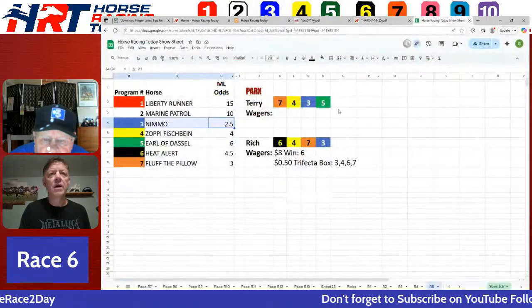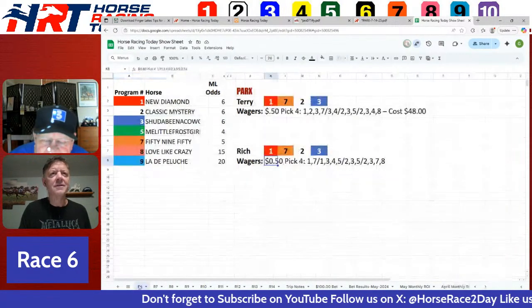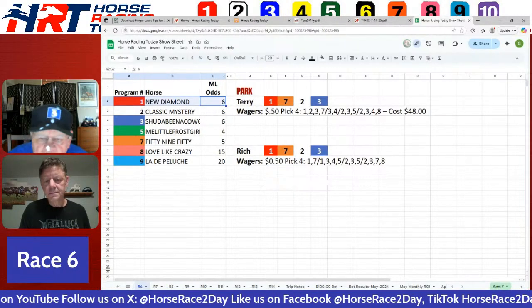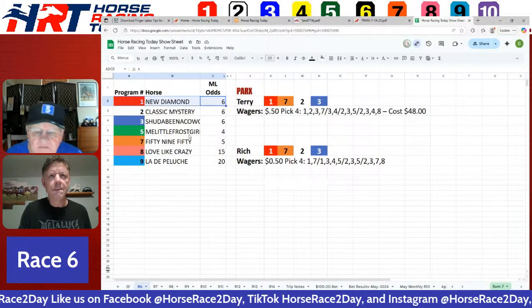It is another pick 4. So how did you start this pick 4? Yeah, I'd like the 1, New Diamond. She has a high percentage winning trainer and switches to a high percentage winning jockey. The rail post is winning at a 21% clip. Then I like the 7, 59.50.